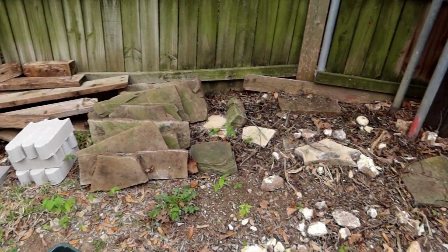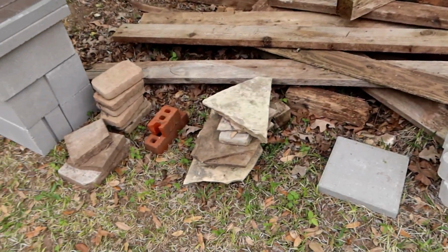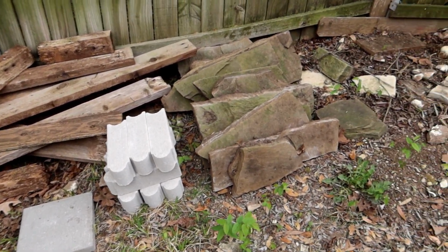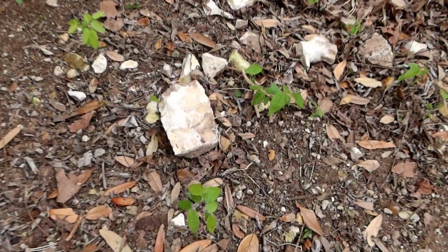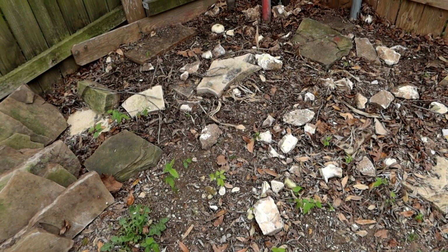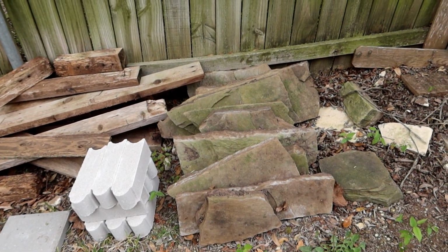So I've been trying to sort everything a little bit by type, so the big thick stones are going here, the little stones are going here, different kinds of stones. I'm sorting them based on what they are, so I have a better idea what I have. Now, these white stones here, that's all just going to be trash. I'm going to get rid of that. So I'm going to get a bucket out here and we're going to start loading all of that into the bucket so we can get rid of it. The other stones, the flagstone and stuff like that, I'll hold on to that and we'll make use of that somewhere in the yard.